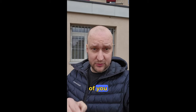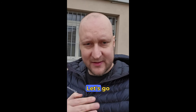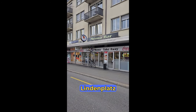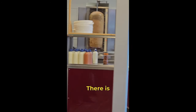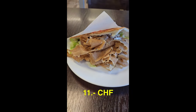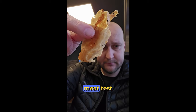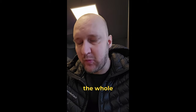So many of you commented Memos in Altstetten. We are here. Let's go. Memos is located at Lindenplatz in Altstetten. There is the meat spit. Here is the kebab. Bread test. Meat test. And now the whole thing.